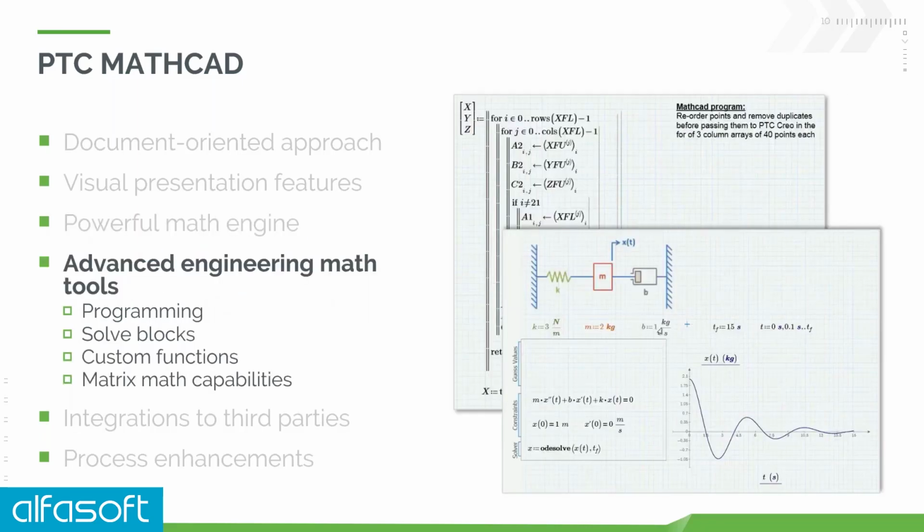Mathcad includes an easy-to-use math programming language for algorithm development and other calculations that require a programmatic response. Solve blocks can be used to optimize a set of design parameters, and those parameters can be adjusted to quickly explore design changes. And it also includes comprehensive support for matrices, so you can calculate matrix math really easily.